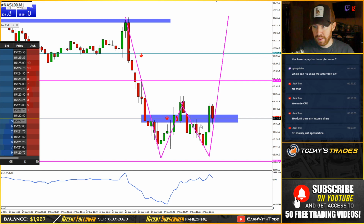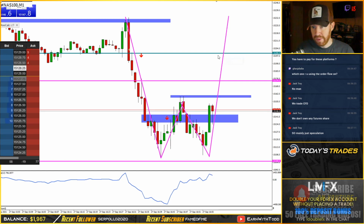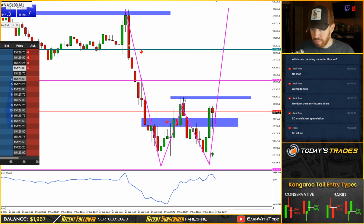We know price is loving here. I'm buying if we break these wicks, and TP is going to be 15,200. We'll drop 4 standards on the LMFX account. I'm buying if we break these wicks. TP will be 15,200.